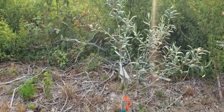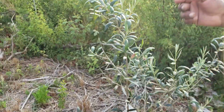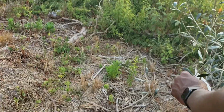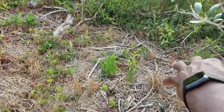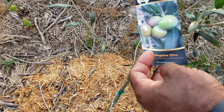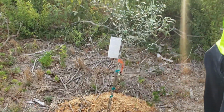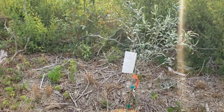I got this tree a few months back, and it's an olive tree. It actually had some olives on it, but when we transplanted it, it couldn't support the olives. So it's got new growth on it, but we lost all the olives. So we'll see next year if we get some back.